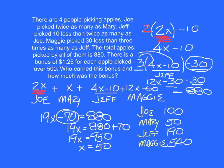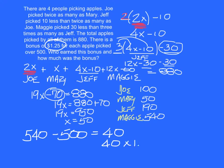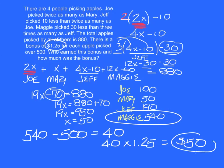So let's shorten up the screen here a little bit and take care of Maggie. Maggie had 540 apples, and the minimum for the bonus is 500, so she had 40 more than what was necessary. So you multiply that 40 by the bonus listed in the problem, $1.25, and what is that? It's 50. So the answer is Maggie and $50 for her bonus.